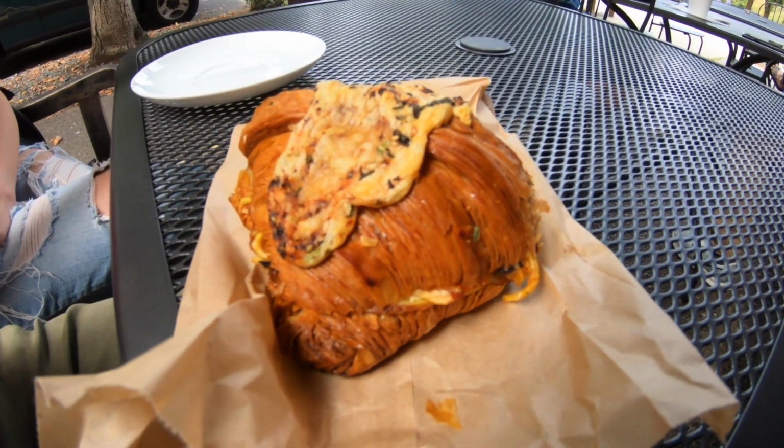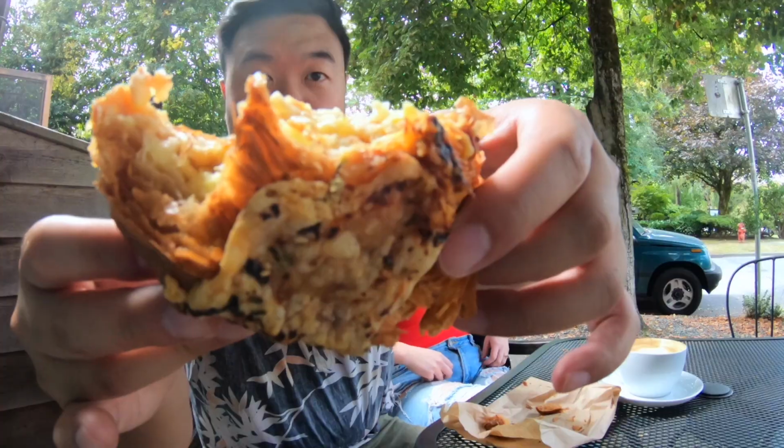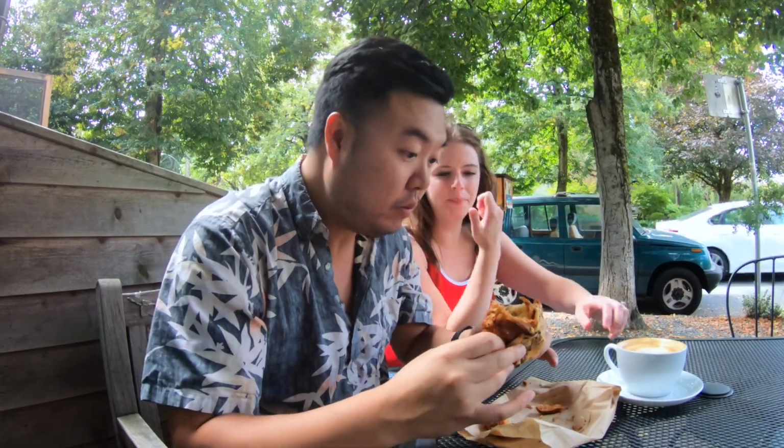Yeah. We got a cheese ramen croissant from Boku. There's ramen inside and it's fantastic. Okay.